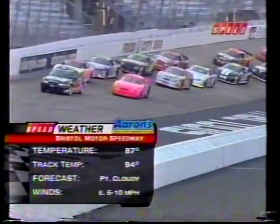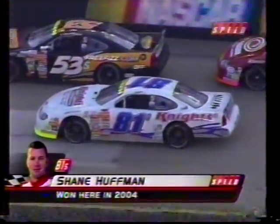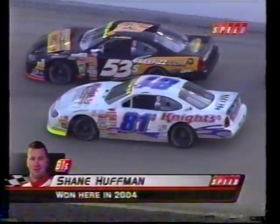Well, Aaron's weather tonight, plenty warm, 87 degrees. We don't think there'll be rain. 94 degrees on a racetrack, but I think that combined with the other brand of tire used in the Craftsman Truck Series, these BFGs are going to have a little bit of a time getting a hold of it.